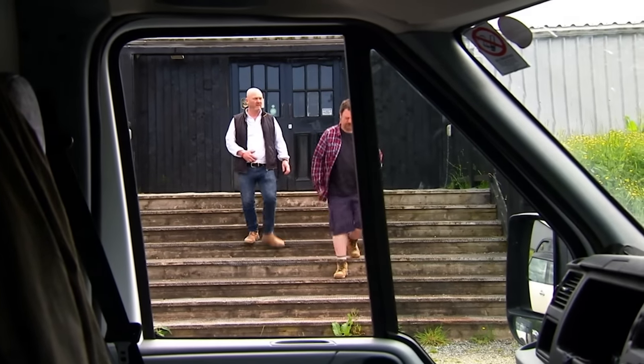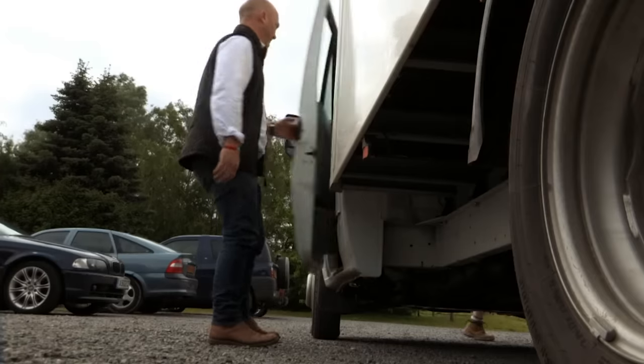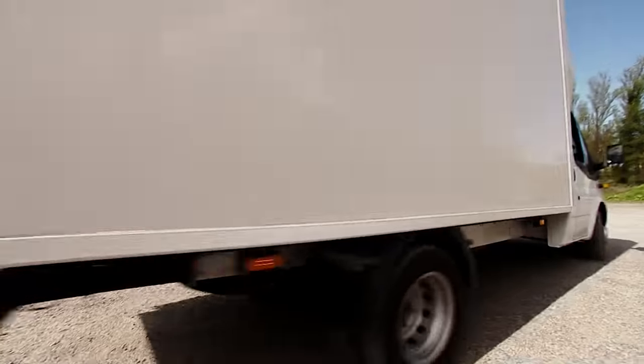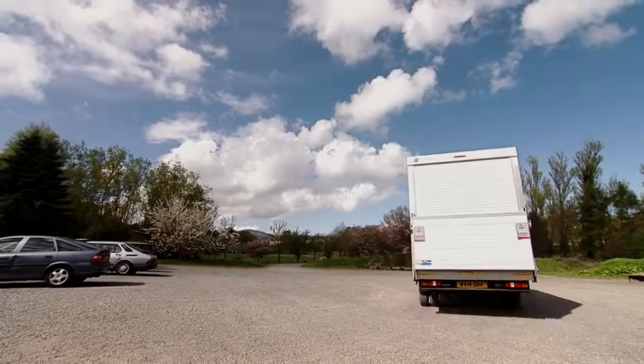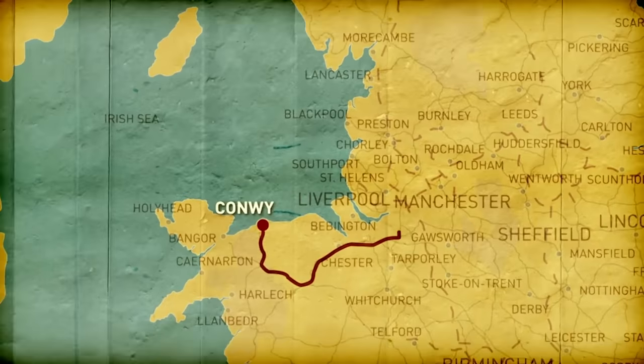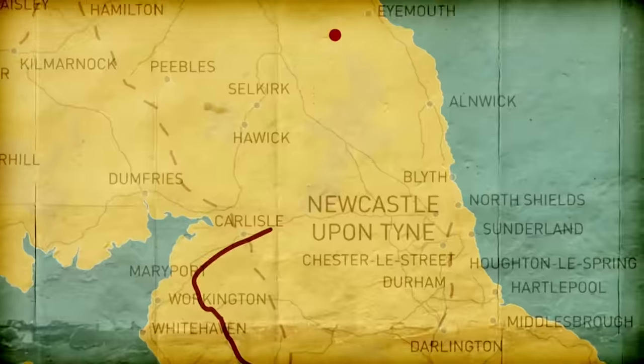Architectural salvage expert Drew Pritchard is leaving his hard-working team behind in Conwy to follow up on a connection he's just made with an exceptional country house in Scotland. It's a five-hour drive northeast to just over the English border to Duns in Berwickshire.